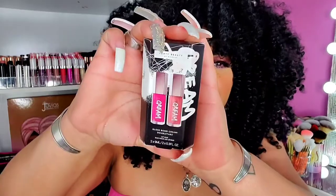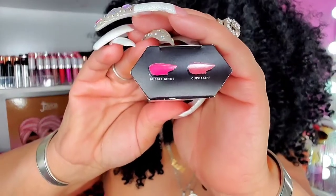Okay, guys, now on the lips. The first couple lip products that I have are also by Fenty Beauty. I got the Fenty Beauty Gloss Bomb Cream Double Take Lip Duo, and these are in the shades Bubble Binge and Cupcaking.